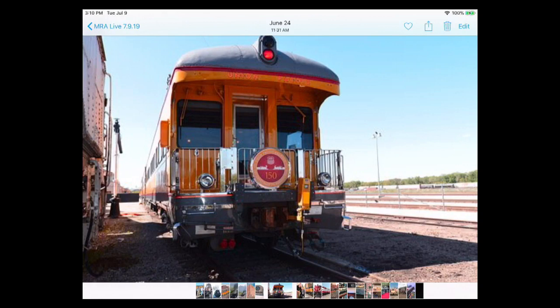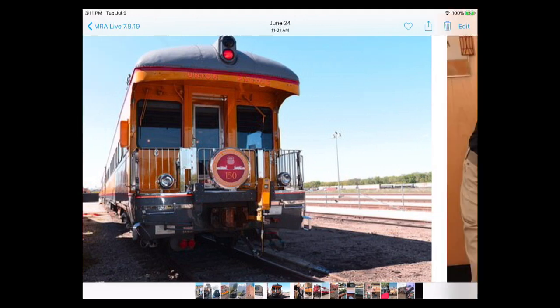And I just like taking pictures of executive cars. So this is the rear end of the executive train. You can see it has a nice open platform, like you'd see in the old days, where the presidents and politicians would be standing on the back end waving and giving a speech. So they have these beautiful cars, and that's the tail end of the train. So I just thought I'd show that one.